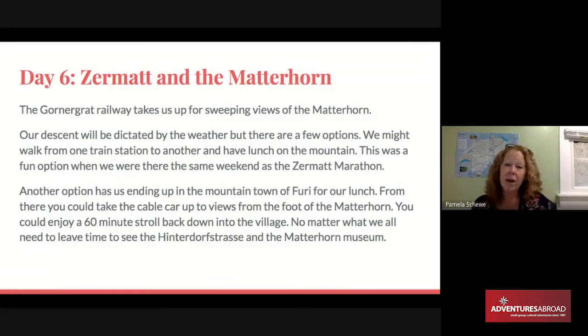The Gornergrat Railway, this is the whole day for us, so we are going to get up there and play in our views of the Matterhorn with any luck from the weather. And then the way we come down will depend on a few options. We may want to get back a little bit early because we haven't had our chance to explore in the town. You want to save, again, the Old Town and the Matterhorn Museum and the cemetery for part of the sightseeing, but hikes are what it's all about there as well. So you could spend the whole day on the mountain.